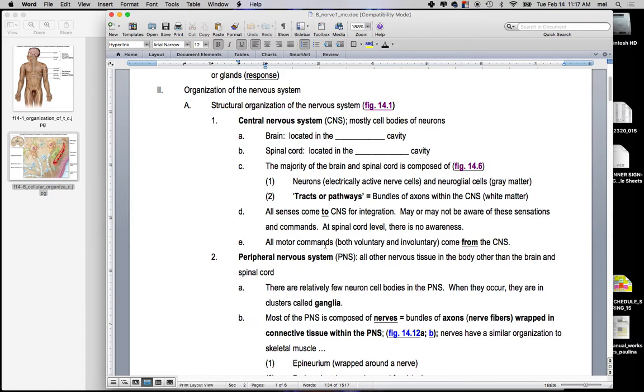Last couple things. Every single sensation that you have has to go to the central nervous system for integration. But it's probably humbling for you to know that you are not aware of the vast majority of sensations that are going on. You are only aware of a very small quantity. For instance, you are monitoring your own blood pressure right now. You have no conscious awareness of it. You are monitoring your own blood pH right now. You are monitoring your own glucose concentration right now. All of that is being sent for integration, but you are not consciously aware of it.